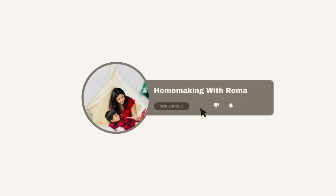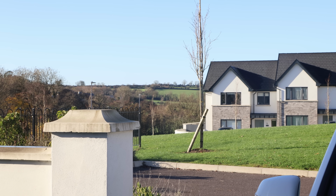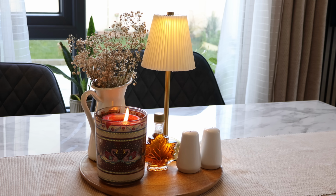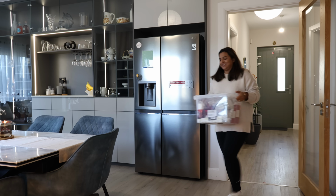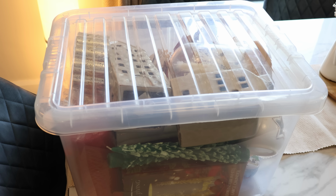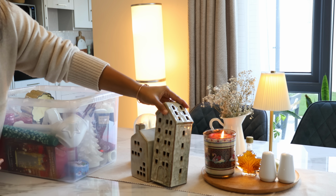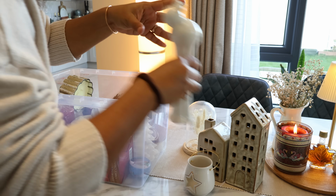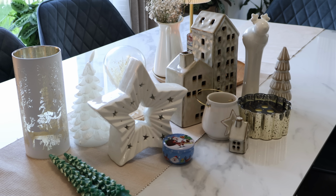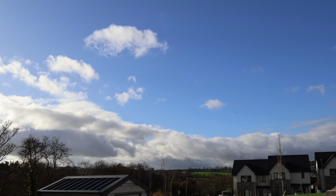Hello and welcome back. It's one of those bright, crisp winter mornings, the kind where the air feels cold but the sun makes everything sparkle. I woke up craving a little seasonal cozy, and today felt like the perfect day to start bringing winter into our home. So I went ahead and pulled out the box where I store all my winter decor. Each piece brought memories of late cozy nights, warm drinks, and quiet moments of last season.